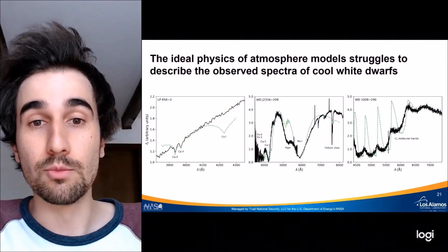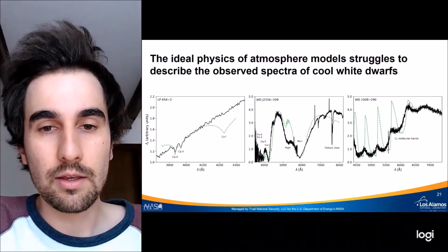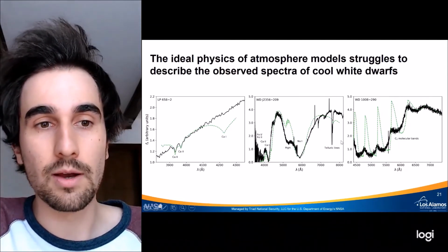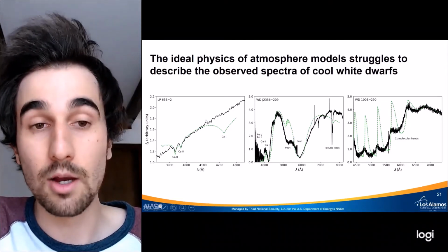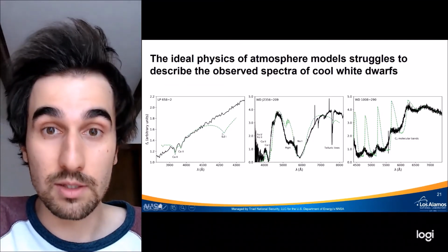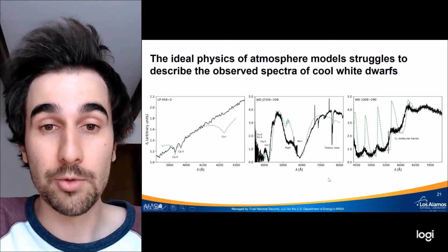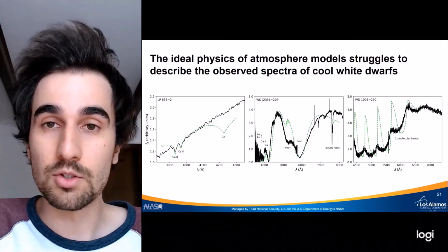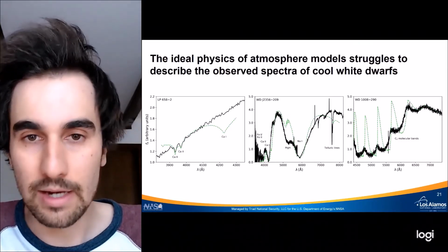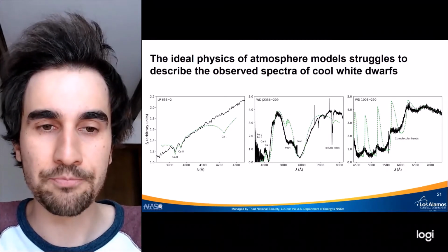So just to show you more visually why we need to take those effects into account, here are three examples, so three cool white dwarfs. So you can see in black the observed spectrum. The dashed green line shows the best fit model. So you can see that in each case the fits are very poor, and this is because those models don't take into account all the high density non-ideal effects that arise in those dense fluid-like atmospheres.